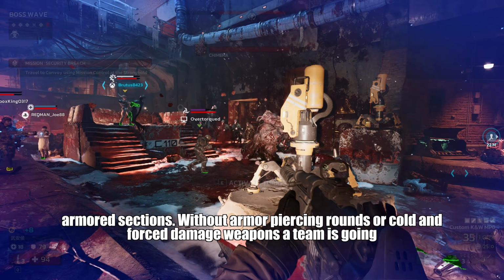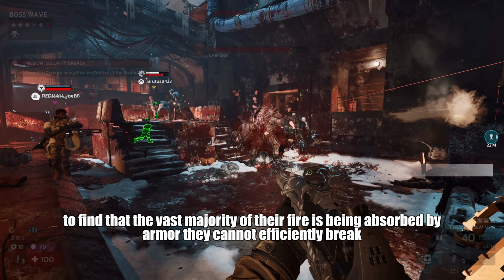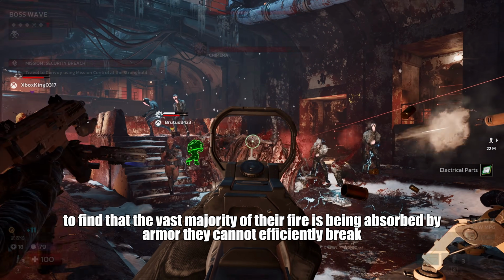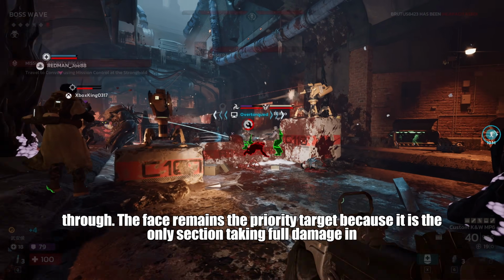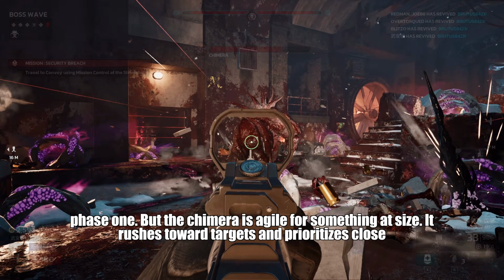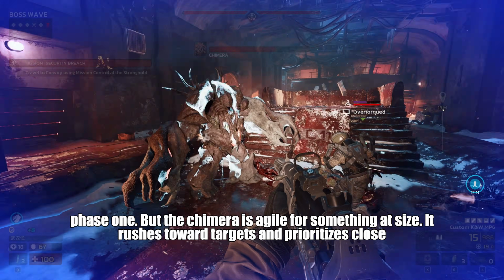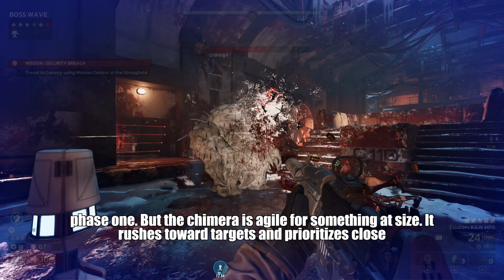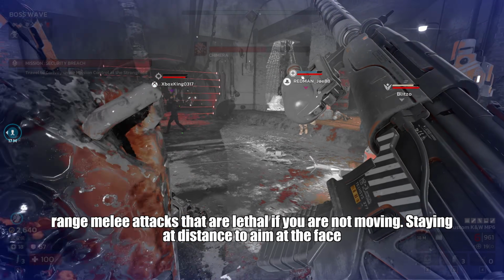Without armor-piercing rounds or cold and force damage weapons, a team is going to find that the vast majority of their fire is being absorbed by armor they cannot efficiently break through. The face remains the priority target because it is the only section taking full damage in Phase 1. But the Chimera is agile for something its size.